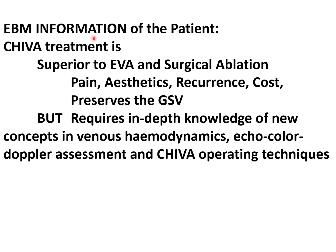Evidence-based medicine information of the patient. CHIVA treatment is superior to endovenous ablation and surgical ablation in terms of pain, aesthetics, recurrence, and cost, and preserves the great saphenous veins, but requires in-depth knowledge of new concepts in venous hemodynamics, echo-color Doppler assessment, and CHIVA operating techniques.